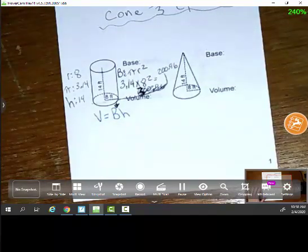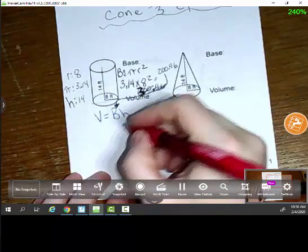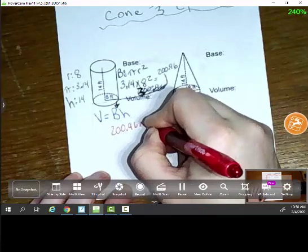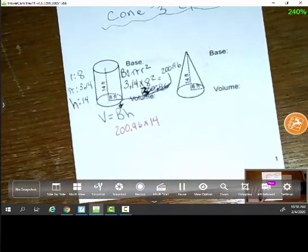So then how would I use that to find my volume? Take big B times H, area of my base times the height.